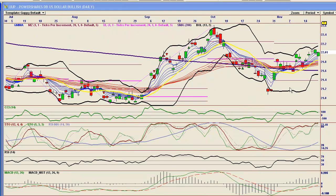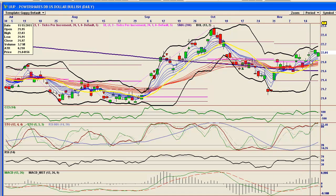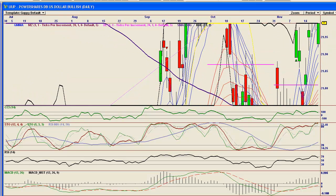UUP, oh yeah. We were saying how getting the bounce off of the flatline bar was a very bullish sign. Still have, and it's turning out to be correct. We have an ever so slight downtick today if we blow the heck out of this chart.